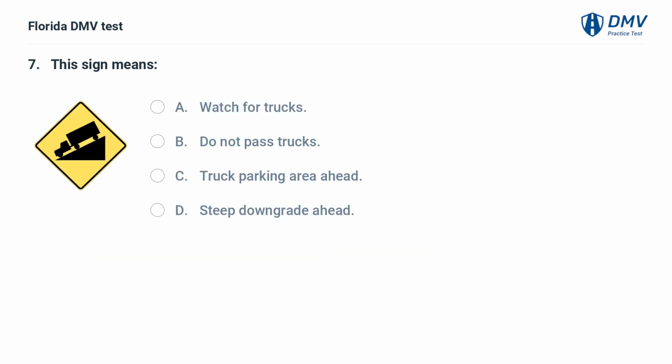This sign means: A. Watch for trucks. B. Do not pass trucks. C. Truck parking area ahead. D. Steep downgrade ahead. D. Steep downgrade ahead. This sign warns of the presence of a hill ahead.